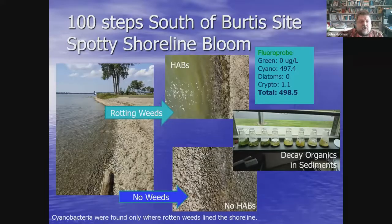Looking along the shore, there was a shoreline just south of the Burtis Point site that had a bunch of rotting weeds along it. You go to the next neighbor, and that neighbor did a really good job raking up all these decaying weeds. Where there were weeds, HABs. Where there were no weeds, no HABs. So it suggests maybe a good remediation would be to rake up these decaying weeds.